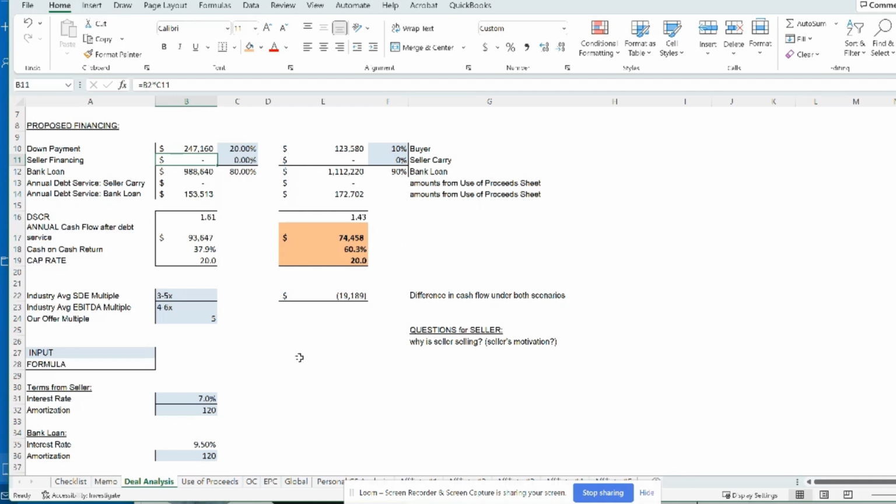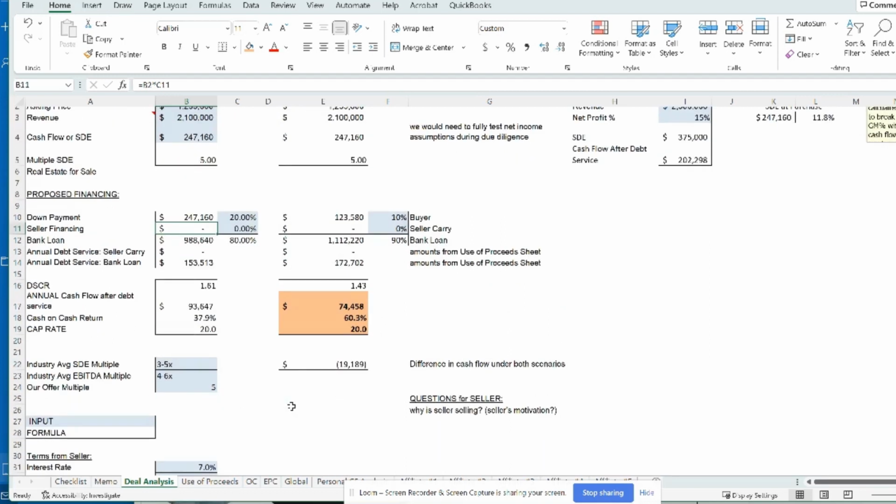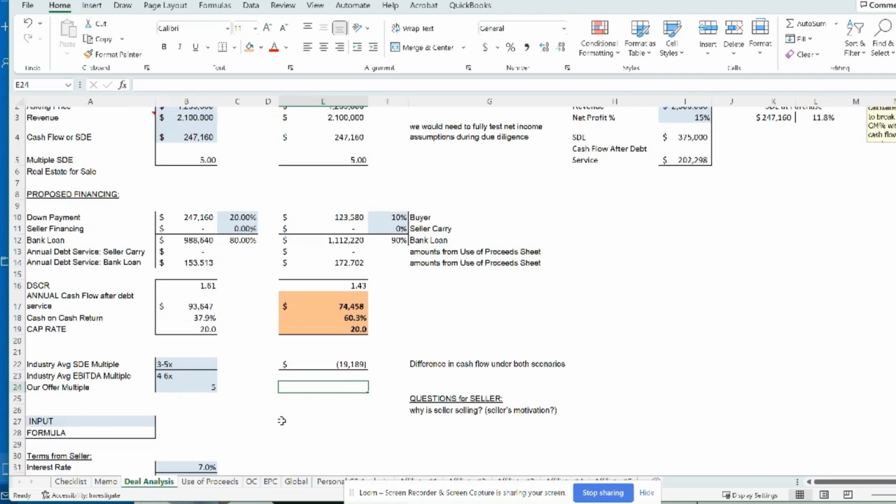Every deal is different. So we're just looking at this deal right now to see if it makes sense, if I'm representing the buyer, assuming that this is a good business with good operations, good history, good everything, a good unique selling proposition, etc. So we're purely just looking at the numbers right now.